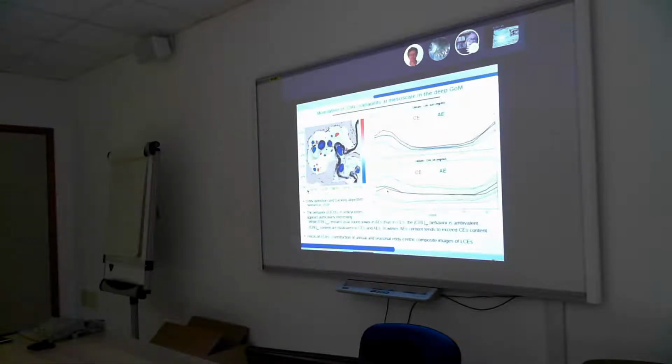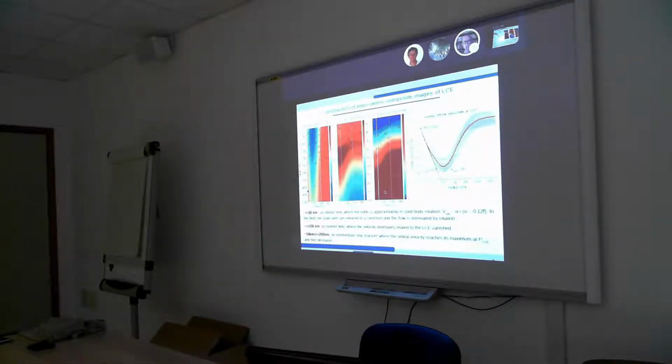But look what happens if you look at the integrated content. What you find, and we claim that this is what we saw in the observations, and this is what we see now in the model, is that the integrated chlorophyll concentration is actually higher in the anticyclones than in the cyclones. So this is kind of interesting. This is in some way against the common perception of what happens in anticyclones.